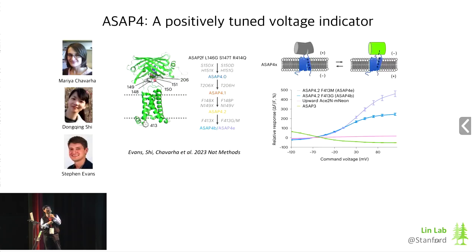We've continued to improve ASAP, so now we're on ASAP 4. ASAP 4 inverts the response from a negative response to a positive response. So many people ask, can we make a positive responding indicator like GCaMP? Yes, you can. By changing the position of hydrogen bond donors and acceptors near the chromophore, we're able to change the relationship of chromophore protonation to voltage. And so now we have an upward, or positive-going, voltage indicator.